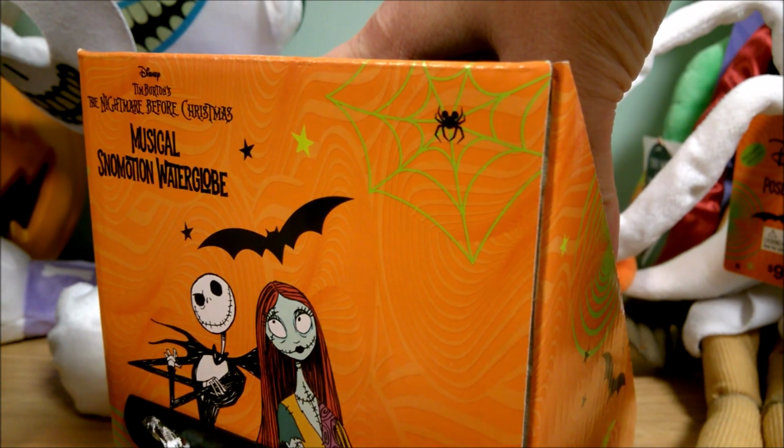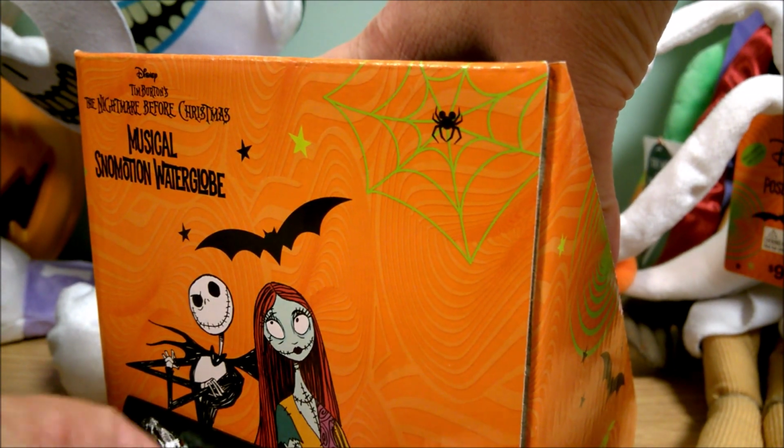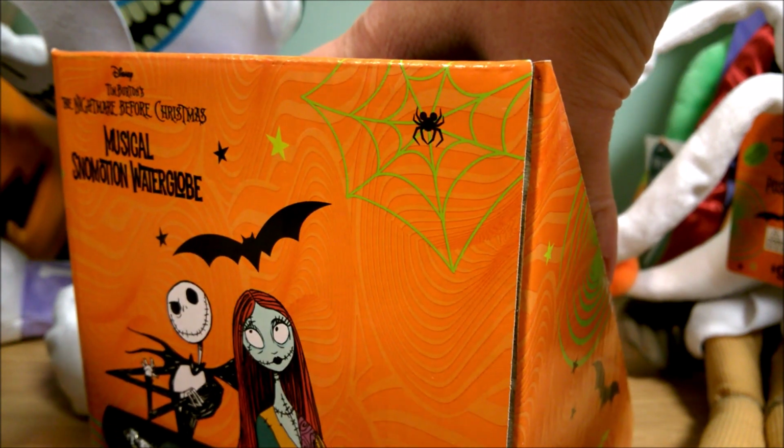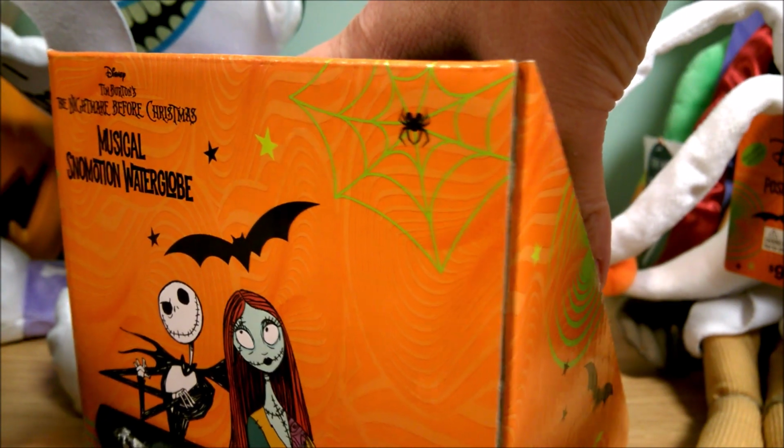Musical snow motion water globes, what they're calling these. So that's the snow motion activation there, which I like. That's really nice. And it doesn't require batteries, which is great.